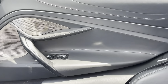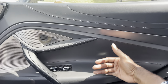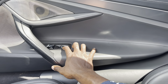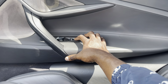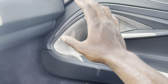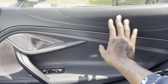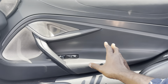To the door panels, very simplistic design, but very nice design. You can see just how wide this door panel is because of how wide this seal is right here. You do have carbon right here on the handle, as well as the window controls, your speaker sound system, again, Bowers and Wilkins. You do have nice material on the door. Everything's leather wrapped. Love the white stitching that McLaren decided to go with for this car.